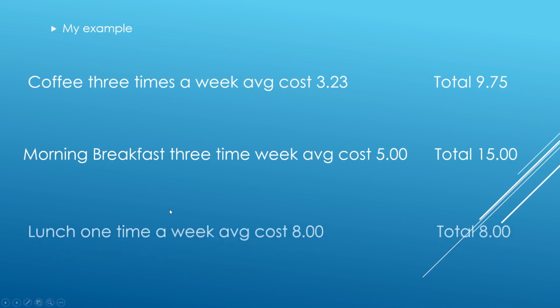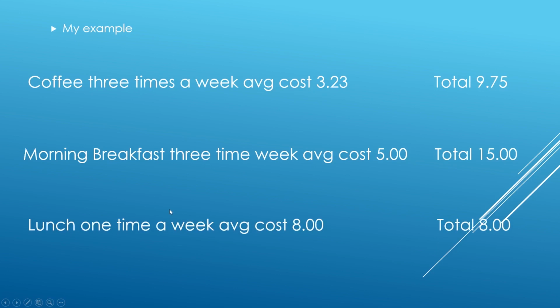Finally, the other thing I noticed I was doing was once a week I would go out and have lunch. I would go to a fast food restaurant or a restaurant, and I was buying myself lunch, and that was averaging $8. In some cases, when we went to a place that wasn't fast food, it would be more. But I thought that the average would be $8.